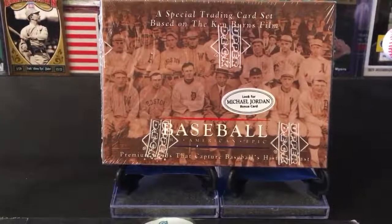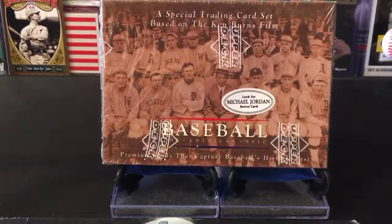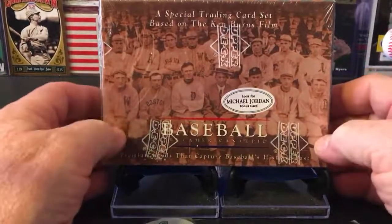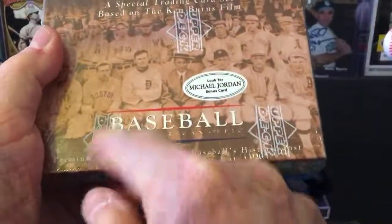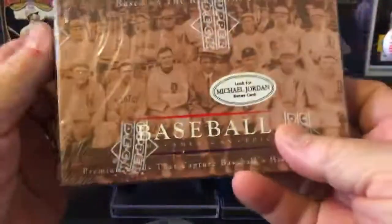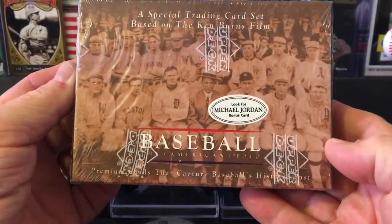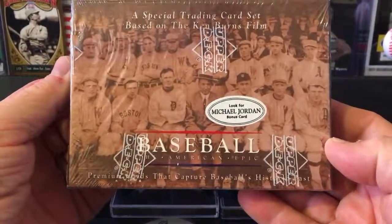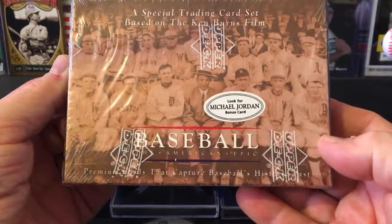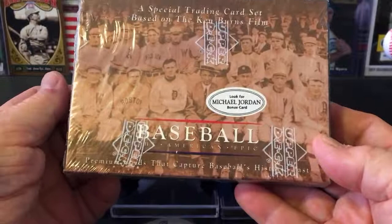So this is a special trading card set based on the Ken Burns film. It does say look for that. It is an Upper Deck product. You can see it is a sealed product, sealed by Upper Deck from back in the day. This is a 1994 product. It's a 1994 Upper Deck Baseball, the American Epic mini set. It's an 80-card set with a bonus card.